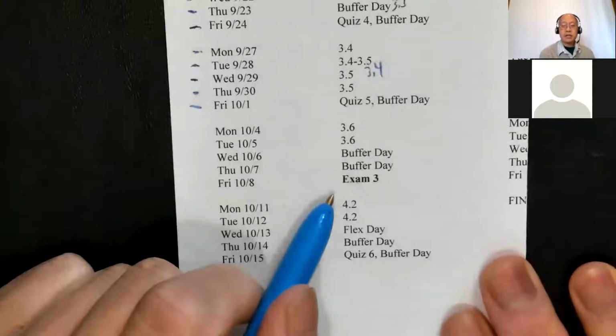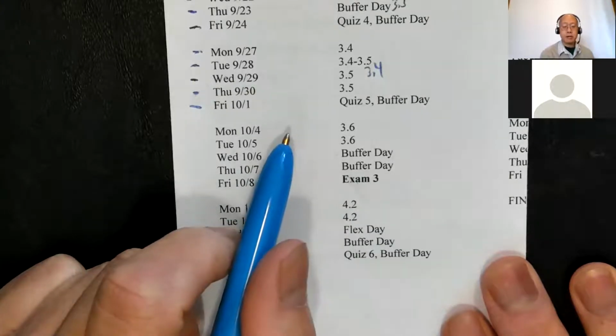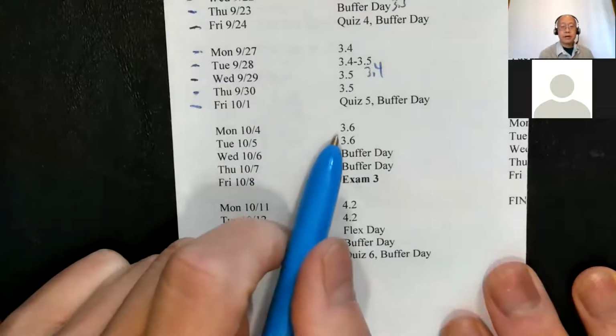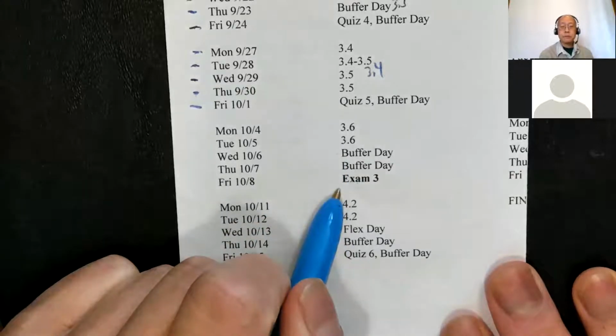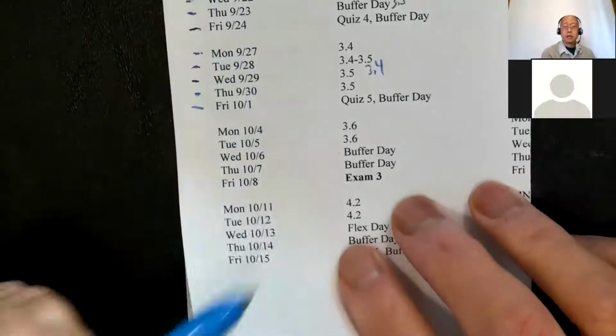Today's session actually will not be that long. I'll lecture only for a little bit about some more problems from 3.5. And then I have all of next week to finish 3.5 and then do 3.6. I've got a lot of buffer days. Okay. So that's what we're up against. So next week, test on Friday.